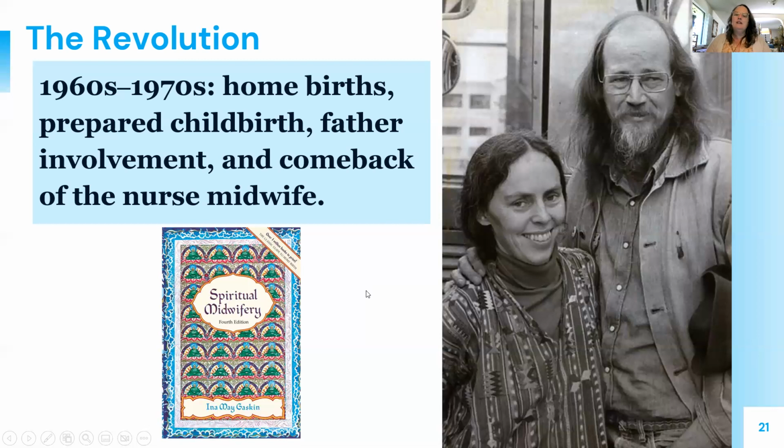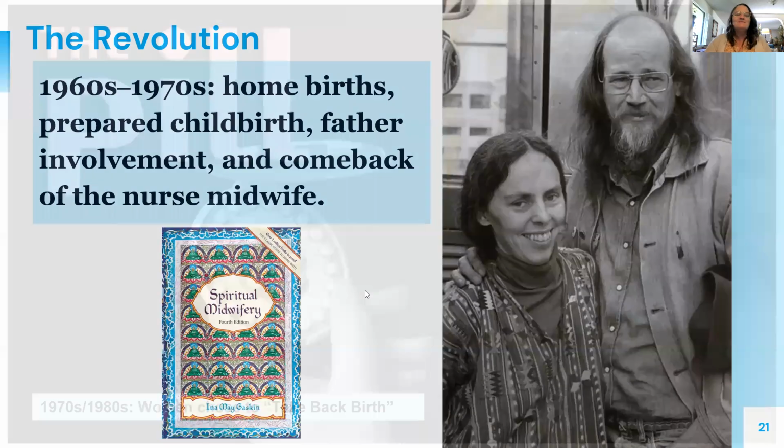But she learned things by observation, and she wrote this book, and this is kind of a cult classic, spiritual midwifery. And fun fact, this was the book that was on the library shelf when I was learning about birth with my first pregnancy. And so this really influenced me, because I thought if it's on the library shelf, that must be mainstream, right? Well, it certainly wasn't mainstream, but that is what influenced me.